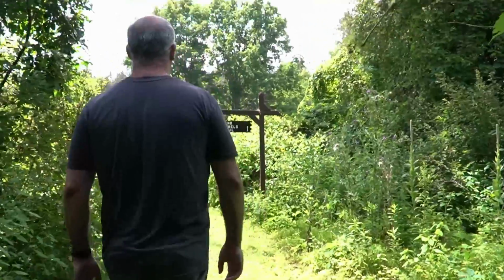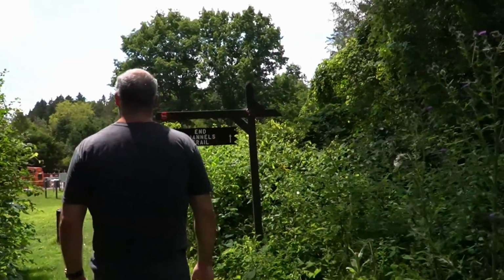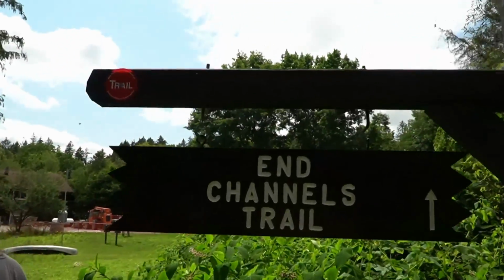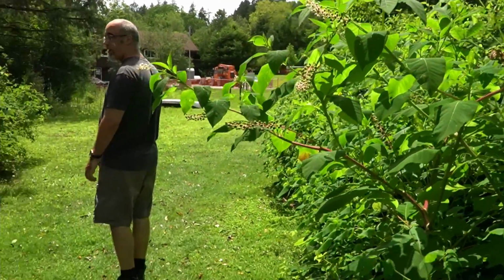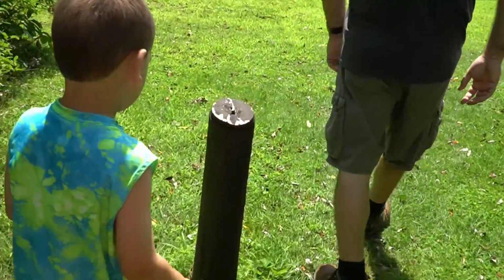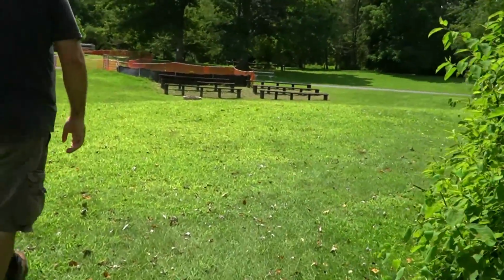And the trail. We didn't get anything. Ooh, what are these? Not for eating. What color are they, Gideon? Red. Red normally means poisonous. Or this is the pavilion or the amphitheater right here. It looks like it.